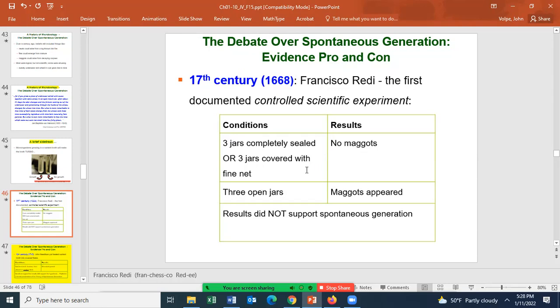And by the way, he had a jar covered with a fine wire mesh because when he first told people about having the jar completely sealed, they said, no, Francesco, you completely sealed it. And so the vital force could not get in and then allow spontaneous generation to come. And so he countered that by having the jar covered with a fine wire mesh, and then the vital force could get in to the meat, and there were no maggots. So after his experiment, people would agree that for large organisms, spontaneous generation did not occur.